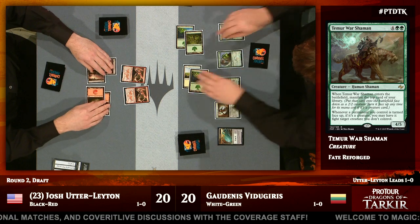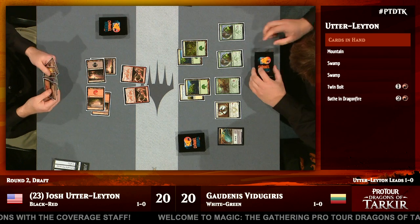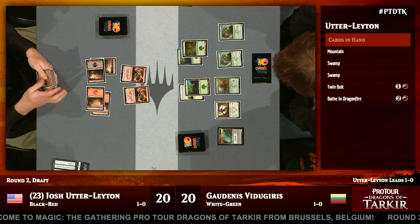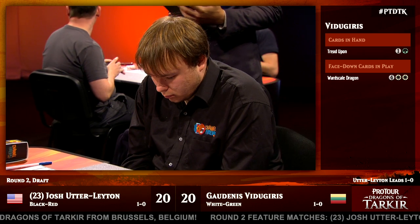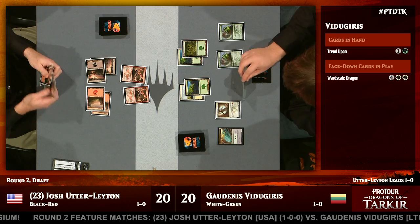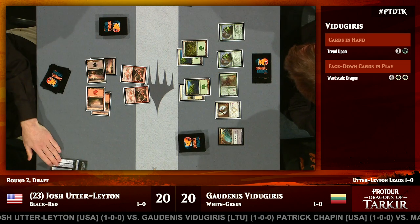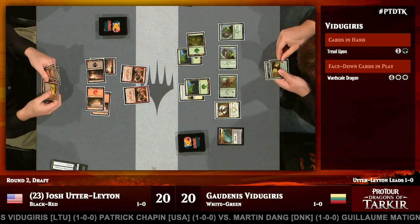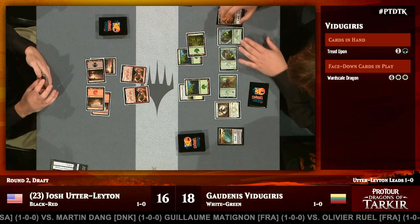And so, a couple of Scream Reach Berserkers for Josh Utter-Leyton to try to figure out a way to deal with this monstrosity. Just kind of hoping that he didn't actually manifest a creature, but we know that it actually is a Ward Scale Dragon. Oh. So Gaudenis unfortunately stuck on only 1 white mana despite having lots of green mana access with the ferocious Whisperers of the Wild. So he won't be able to turn up that Ward Scale Dragon just yet.